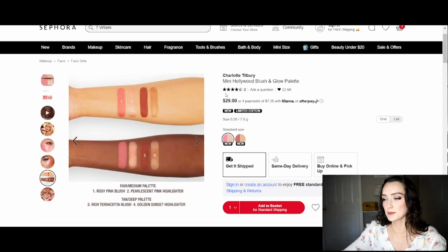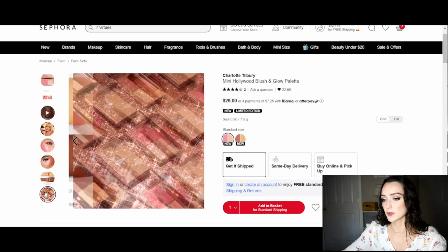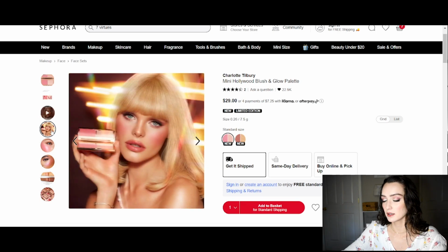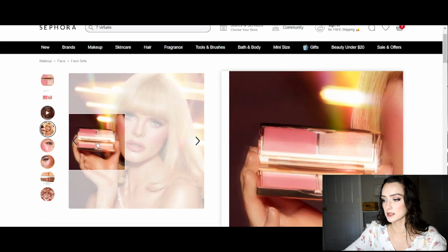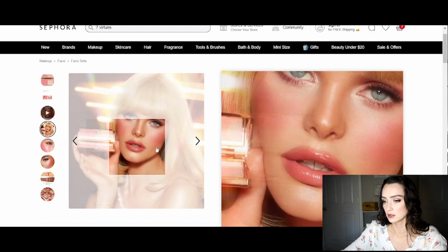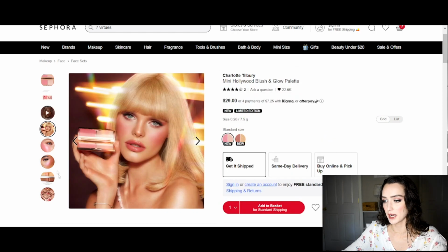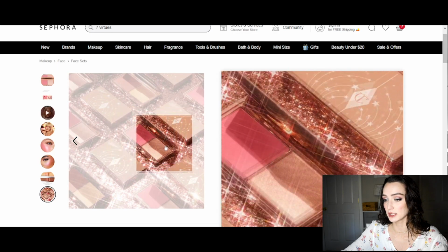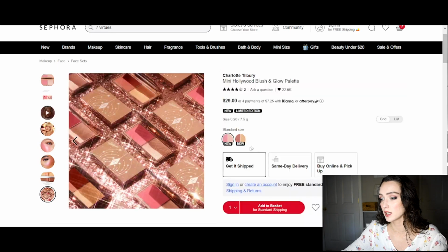And I feel like it's gonna be pretty tiny because it says mini and it's only $29, which is pretty affordable for Charlotte Tilbury. But just looking at the photo, it doesn't look too small. And the colors just look gorgeous. The packaging looks amazing. And Charlotte Tilbury marketing gets me. All the sparkle and the glitz and the glam and the old Hollywood. I'm sold. Add to basket. The deeper shade looks pretty as well.